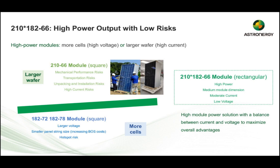To make higher power modules, we either increase the voltage or increase the current. For G12, 66 cell modules, there are fewer cells, but wafers are larger. This may cause some risks in mechanical performance, transportation, and installation, as well as electrical problems of high current. For M10 modules, that is 182 millimeter square wafer modules, there are more cells, but wafers are smaller. This results in larger voltage and hence smaller string size. There may also be a higher potential of hotspot risk.